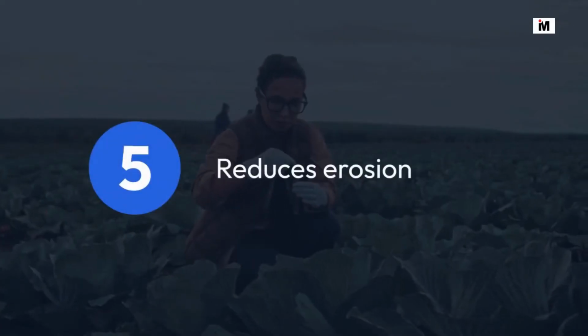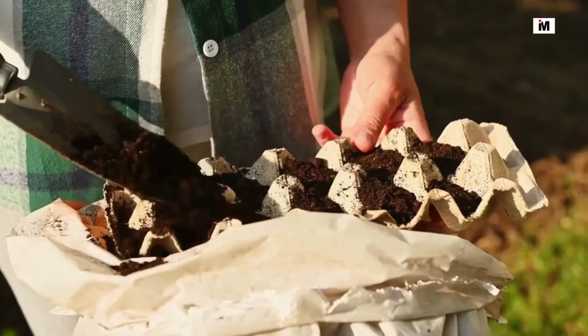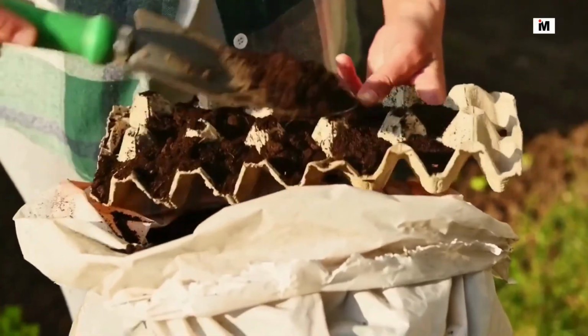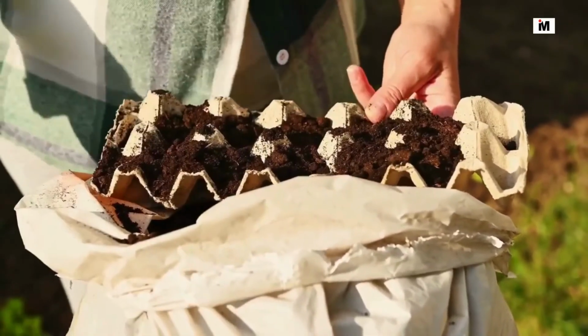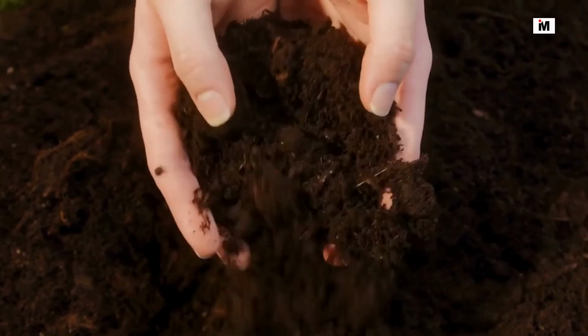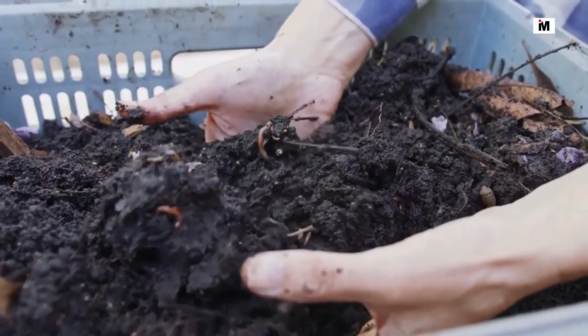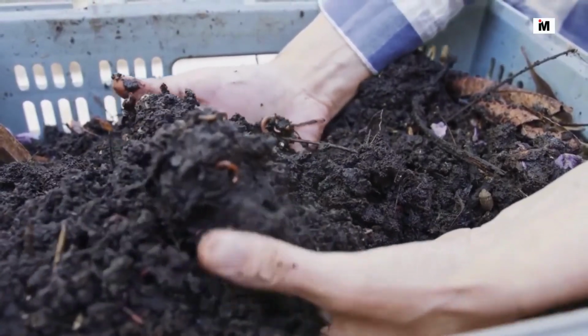5. Reduces erosion. Adding organic matter to the soil increases its ability to hold together and prevents erosion, especially on sloped or sandy land. Organic material also helps to protect the soil surface from the impact of raindrops, which can cause soil particles to detach and wash away.